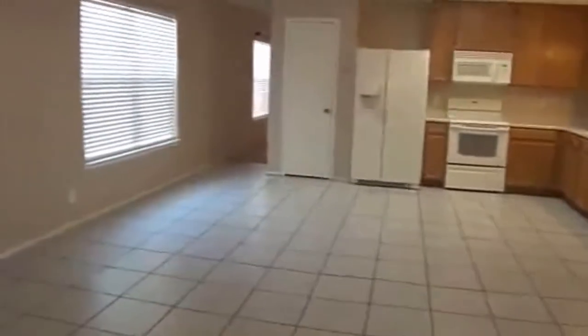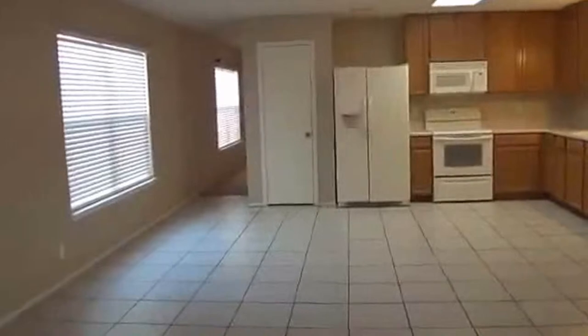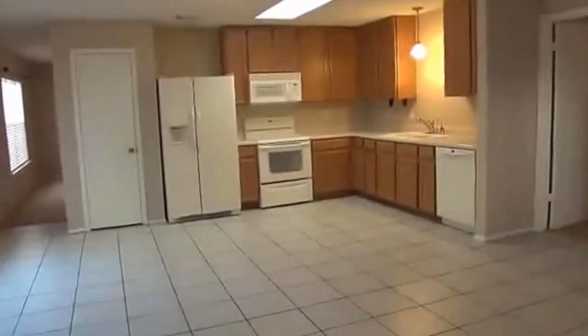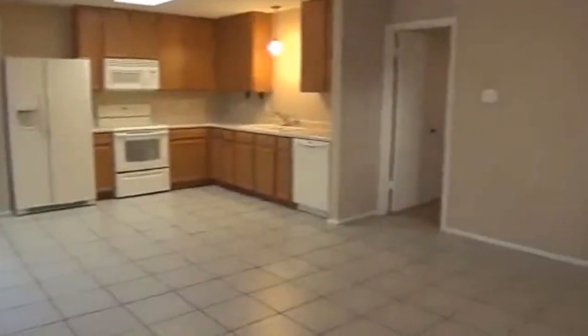So again, to summarize the house, three bedroom, two full baths, single story home, roughly 1,620 square feet, plus an additional 340 square feet in the converted garage we can use as a game room in the Gilbo Park area.